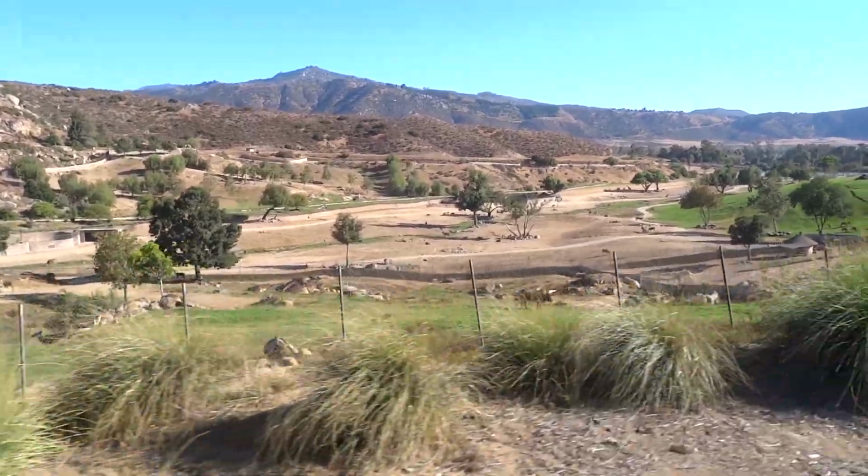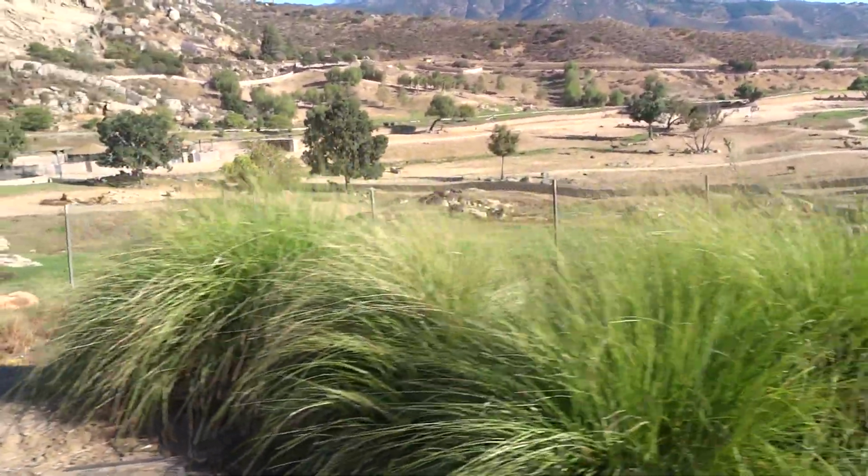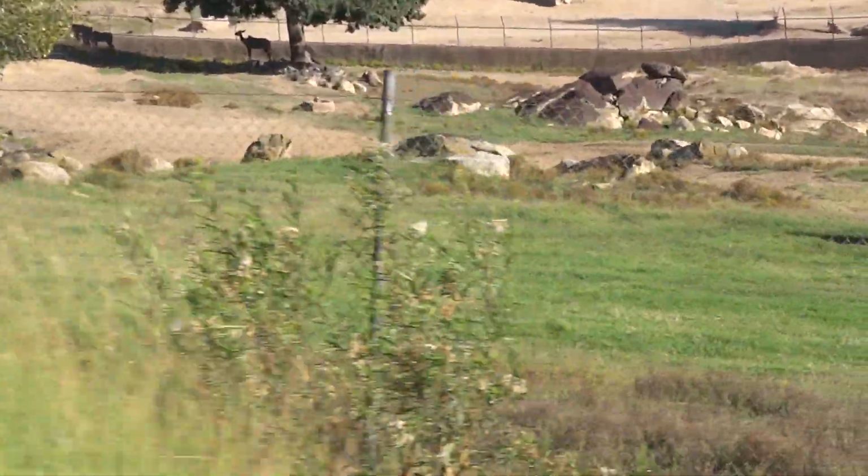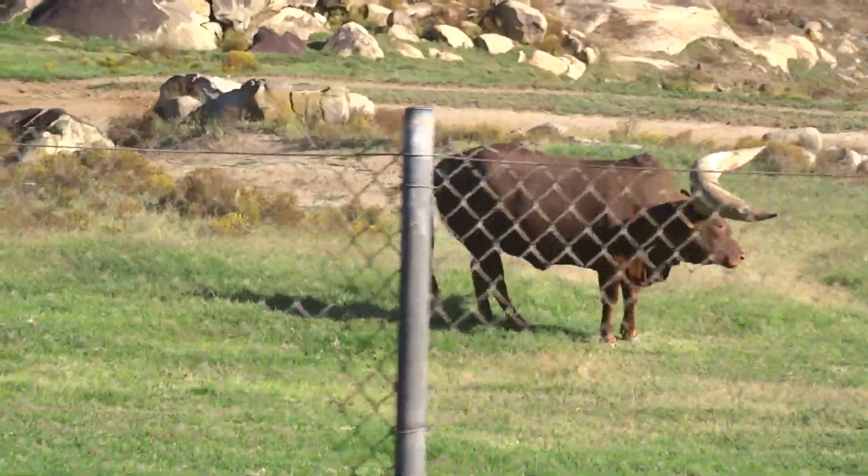And also, right below us to the left, we're going to get a great view of a couple Ankole cattle, which are very hard to miss with those gigantic horns on the top of their head. The horns on the Ankole cattle's head are not quite natural, though.